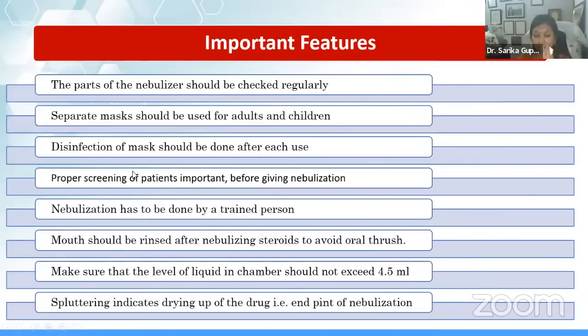All the aerosols being generated can infect the nearby patient, or yourself if you are standing beside them. So proper screening should be done. Nebulization has to be done by nurses. That's why this class has been planned to train all of you.